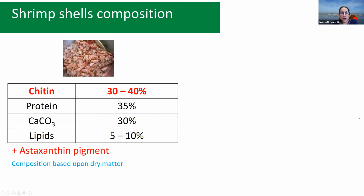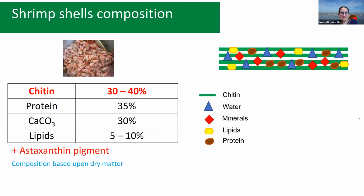So here I remind you of the average composition of shrimp shells. It has been described that shells contain between 30 and 40% of chitin, 34% of protein, 30% of minerals, and between 5 and 10% of lipids. Next. So one can represent schematically a shrimp shell in this way. We have chitin, which is bound to proteins, minerals, lipids, and of course, water. To be able to extract chitin, two steps are required: deproteinization and demineralization.